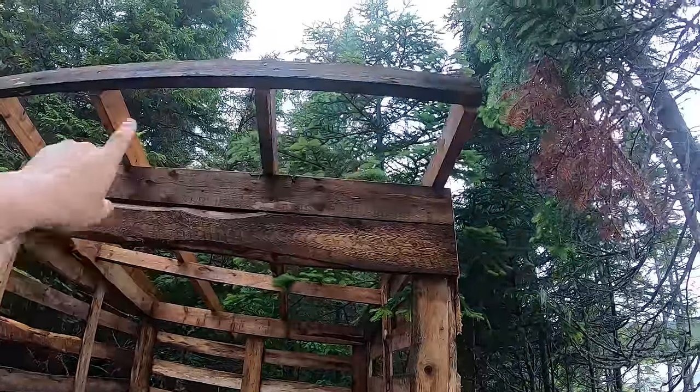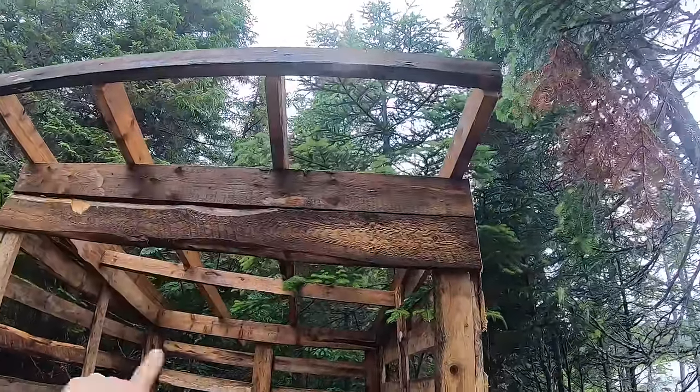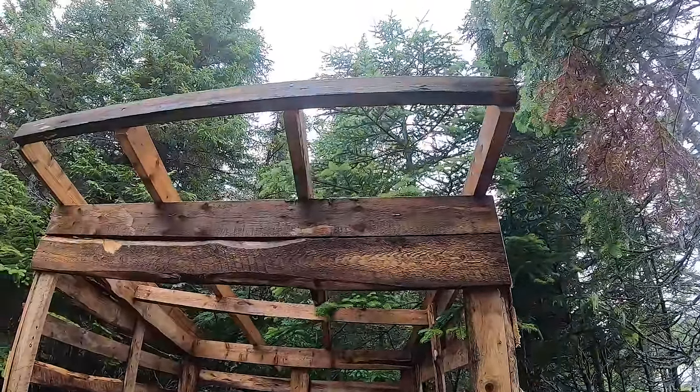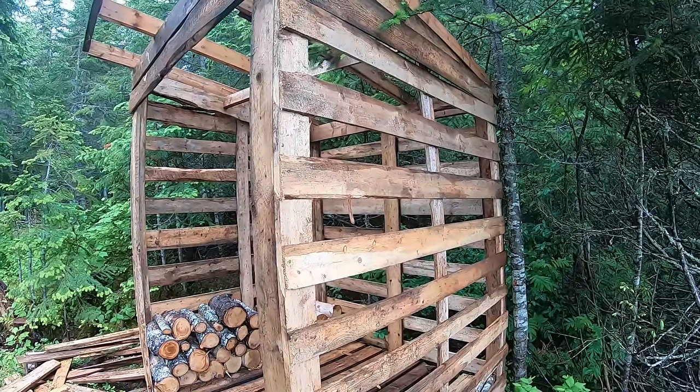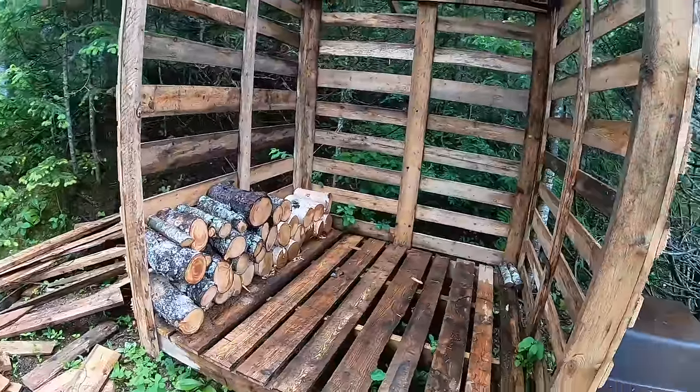Okay, I'm gonna start with the shed, finish that off. I gotta put the tin on the roof. So I'm gonna put some boards across on the roof to put my tin on. Then I'll put a board on the side to keep it more stable. And then I get started with all the wood.